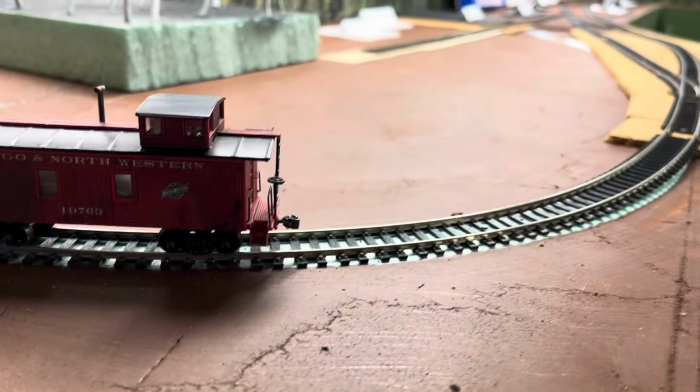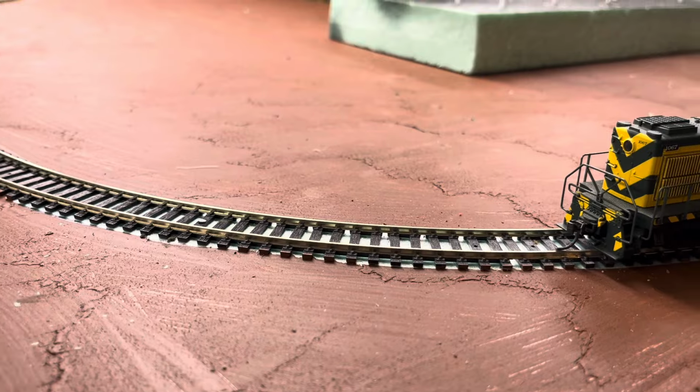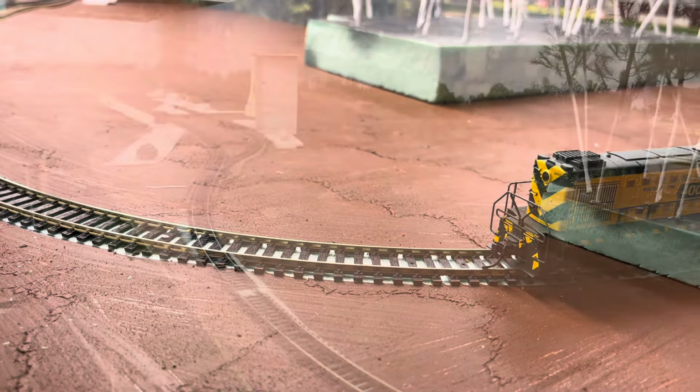Right here on this curve, and right here on this curve, there's going to be a short trestle bridge. I already have the bends built for that.